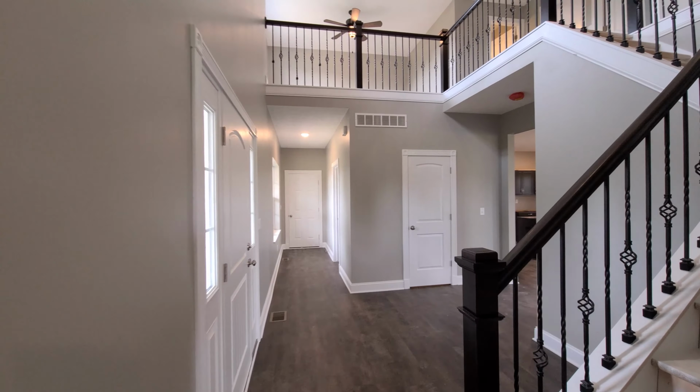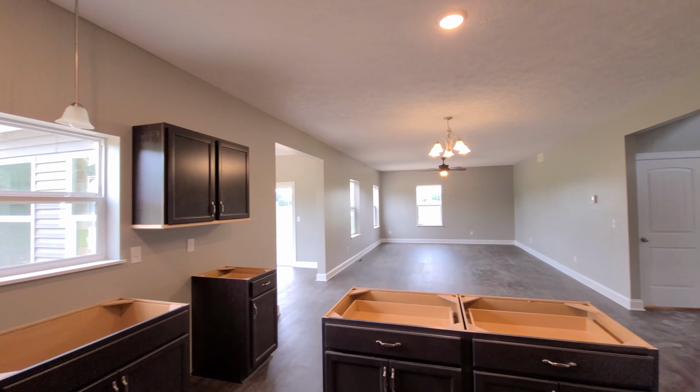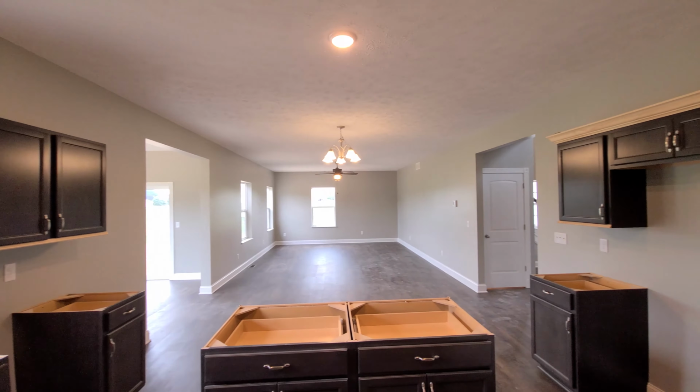The kitchen has been enlarged and is now approximately 11 by 15. It features one of our great included Sinclair birch stained cabinets, and an island has been added for extra seating. A 4x4 walk-in pantry was added for extra storage, and the soon-to-be-installed granite countertops will complete the space.